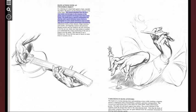Refinements such as form stresses, finger tensions, wrist bends, and fingertip contacts and pressures, shaded accents and cast shadows are also necessary to let the eye see where one form relates to another, or to understand the correct positioning of the arm or fingers over the guitar. This drawing is not a finished one. If you feel the need to sketch in more tones or accents, do so.